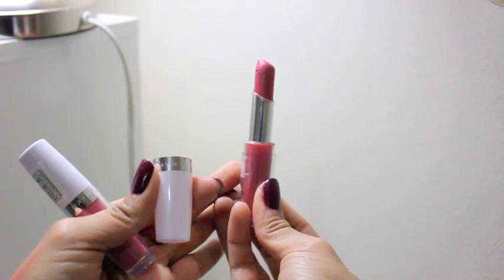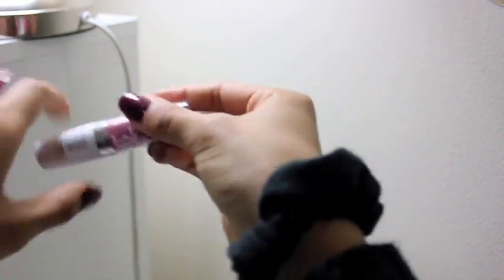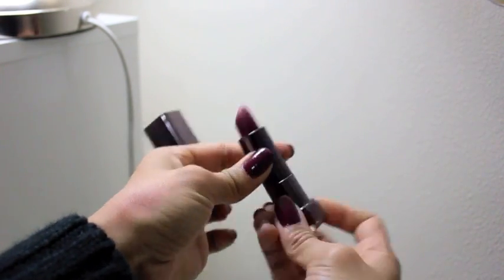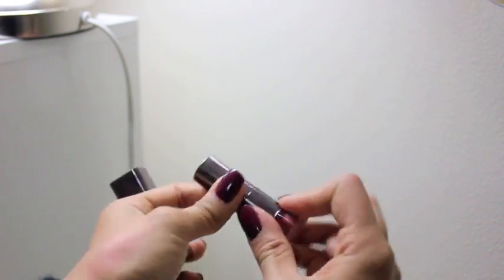These are Pout on Pink, Perpetual Peony. Then I have some CoverGirl lipsticks. I'm also selling five of these. Euphoria, which is a plum. Sultry. This is a dark nude.